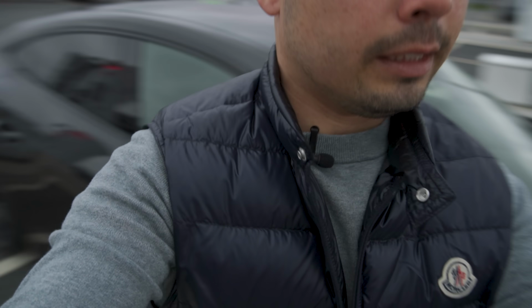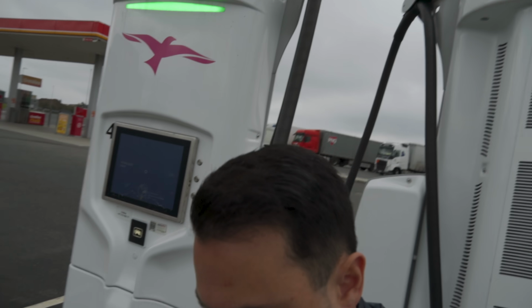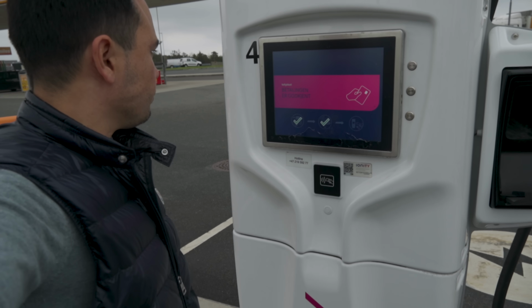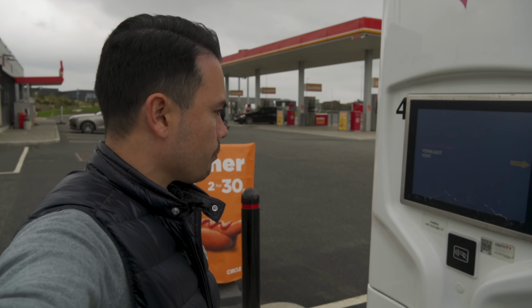Like that. And then let's go ahead and connect the charger this way, and then swipe our E-Tron card. Okay, we can do that now. Okay, payment approved.